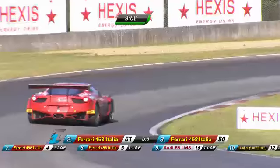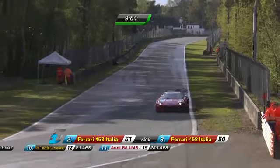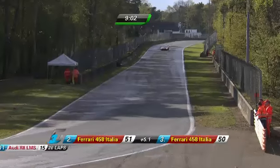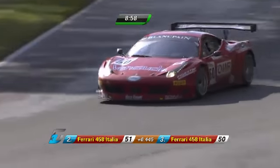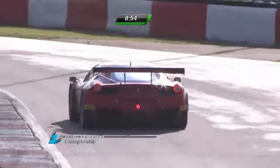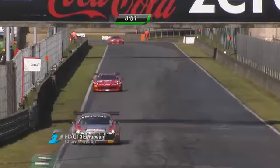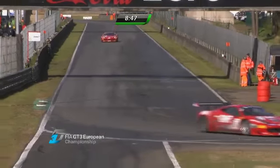And again, look at Ciro taking so much of that inside of turn 10, the apex, and he is threading the needle on luck in terms of doing what he's doing. But he's running down the sister car in 2nd place, literally by the corner. 9 minutes to go then here at Zolder. You can see the 2 AF Corsa Ferraris now in shot together.